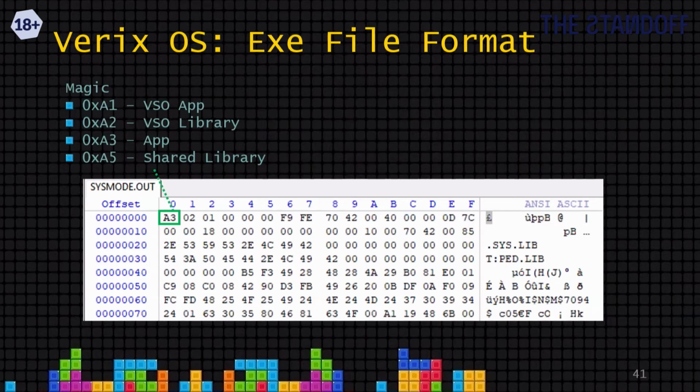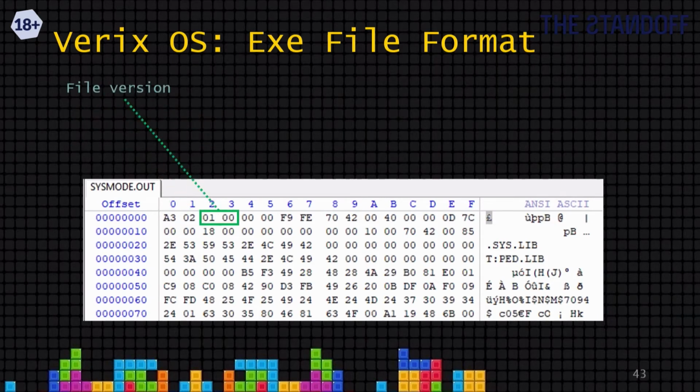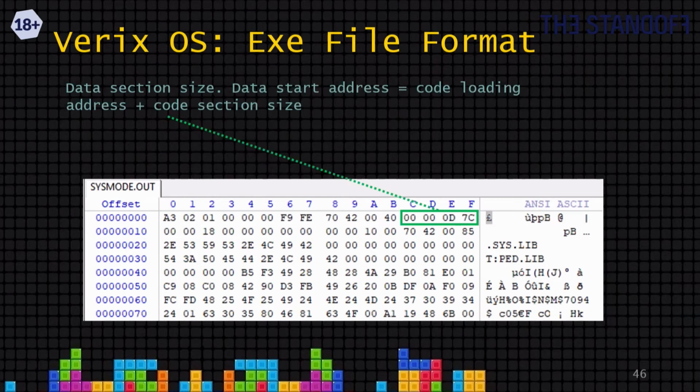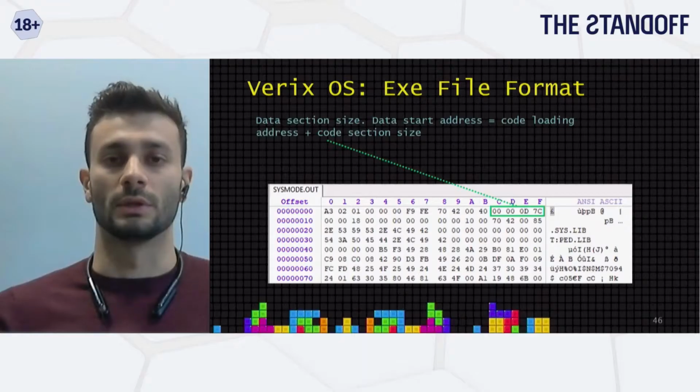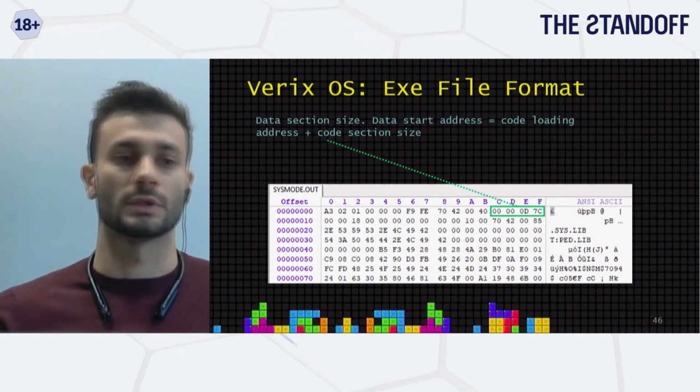Now let's proceed with the format of the executable file. The first byte is a magic byte that shows whether it's an application or a shared library. The next byte incorporates several bit flags. Next 2 bytes is a file version. Then goes code section size, code loading address, data section size, and data start address is not presented in the executable file because it is calculated as code loading address plus code section size.